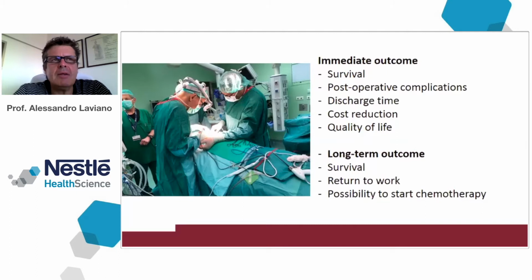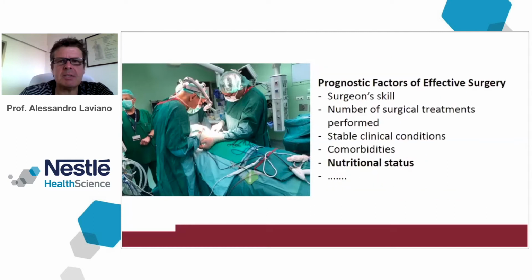Now, are there any prognostic factors which influence the outcome? Of course, yes. For example, the surgeon's skill. If you are taken care of by a less prepared surgeon, it is likely that the surgical procedure would not be very effective. But also the number of surgical treatments performed in that specific center. Now, it is very well known that the risk of complications is reduced in those centers in which many specific surgical procedures are done. And of course, also the clinical conditions of the patients, the comorbidities, but also the nutritional status is really important as a prognostic factor for an effective surgical procedure.